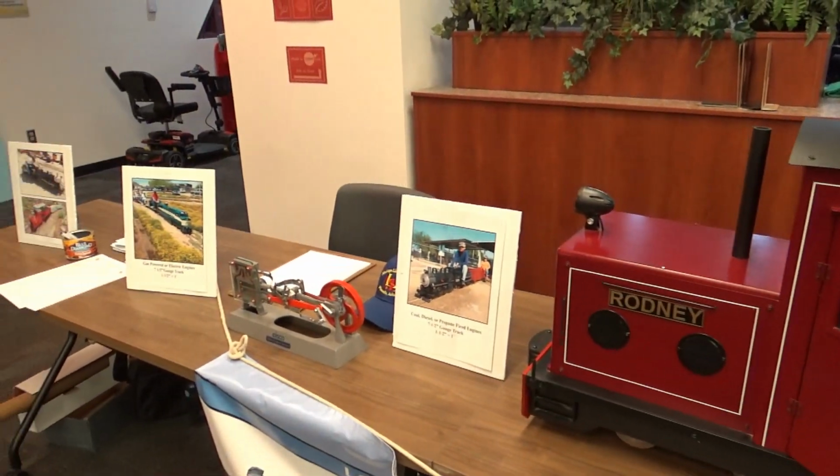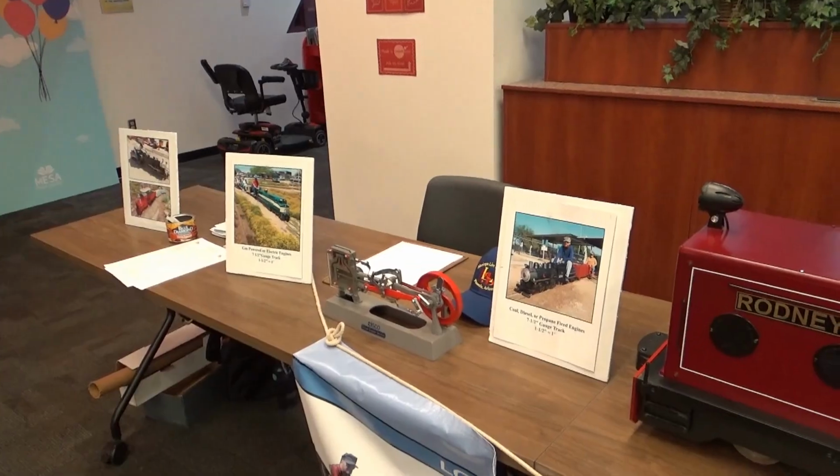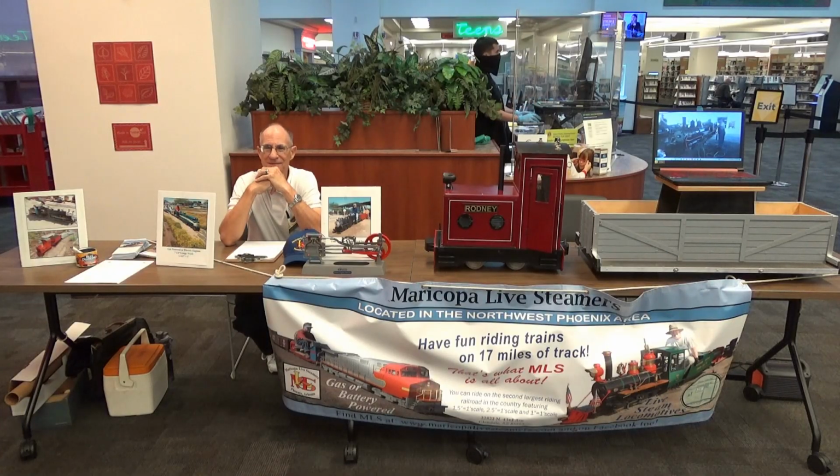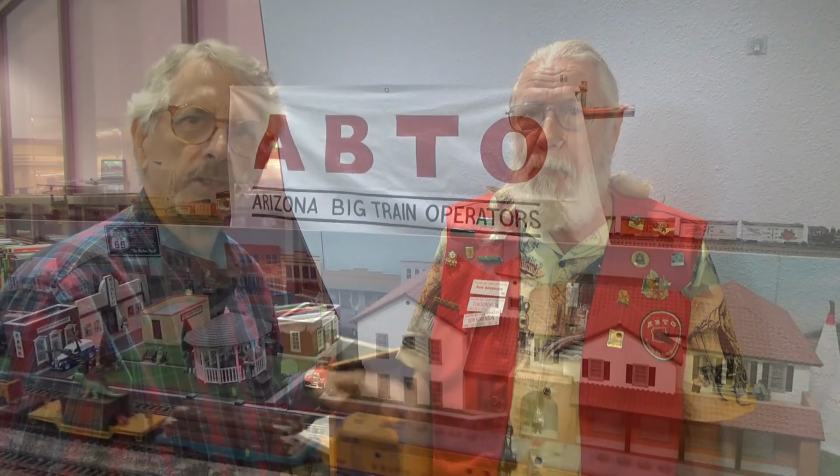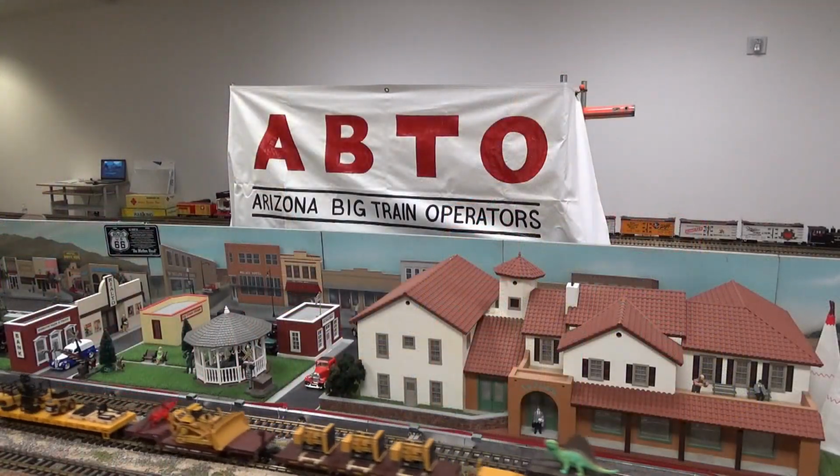And so I want you to meet someone who does a little bit smaller scale trains, but just as much fun. All right, we're here at the Red Mountain Library, and this is Don Sorensen. He's on the board with the Arizona Big Train Operators, and they've got a huge display running with all sorts of trains. It's pretty exciting. So Don, is this a regular event? Do you guys come here periodically?